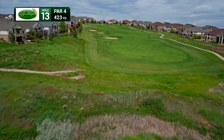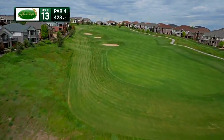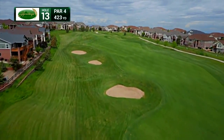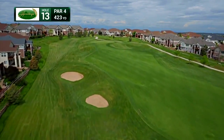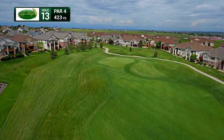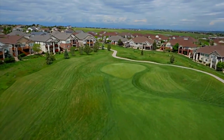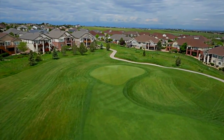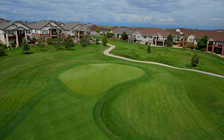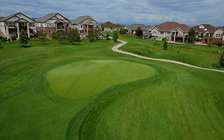Okay, time to stop fooling around. 13 is the most difficult hole on the course. At 423 yards, this par 4 plays uphill and into the wind. Play your tee shot to the right of the first bunker to get a level lie. The second shot is a completely blind shot and needs to be played slightly to the right of the highest point in the fairway. You're better off long than short. If you attain par, pat yourself on the back.